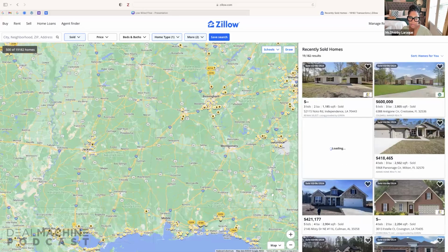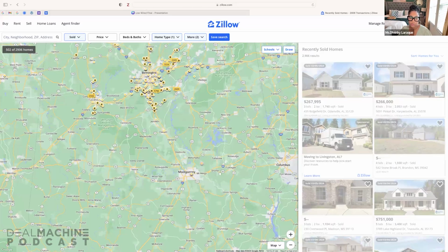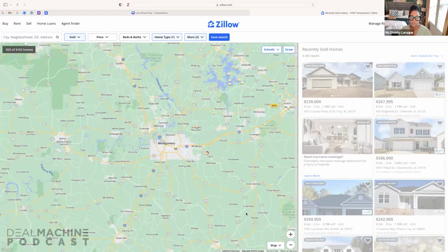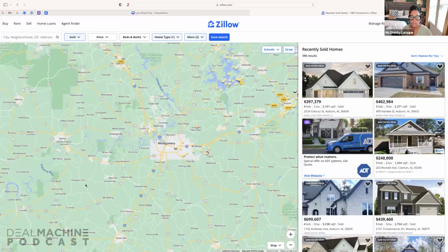Like Montgomery, right? If I'm in Montgomery, is this an ideal area that I would want to be in? In the chat, just go ahead and put yes or no. Would I want to be in Montgomery, Alabama? Because I have students that say, oh man, Dherby, this is not working. I don't have no builders out here. There's nobody building out here. So would I waste my time here?